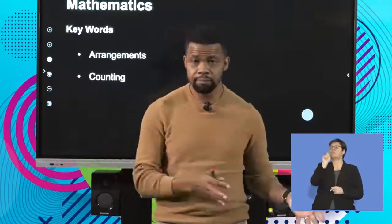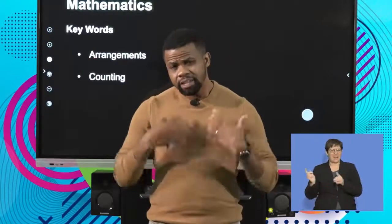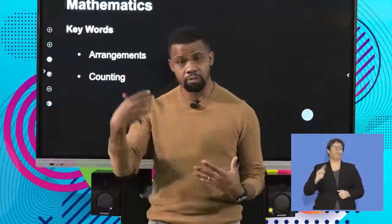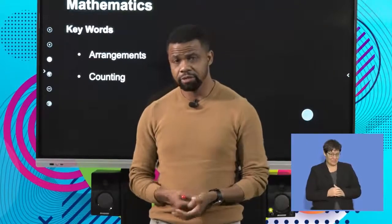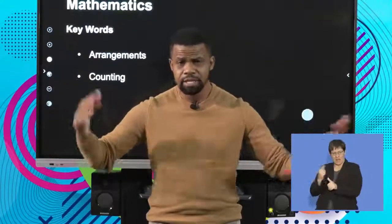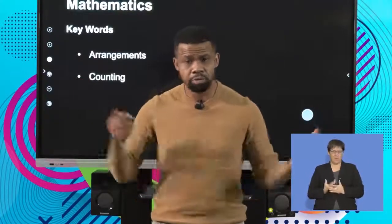How many people in a certain space? But that's not the kind of counting we're going to look at. It's actually more complicated than counting 1, 2, 3, 4, 5, and so on. Okay? Are we all together? Great. So arrangement is when I make an arrangement, and counting is when I count numbers, okay, or possible outcomes. It's another example of counting.